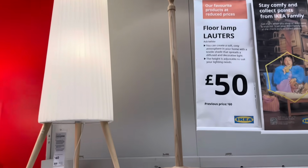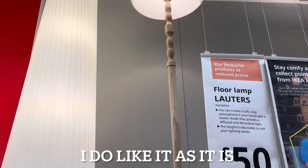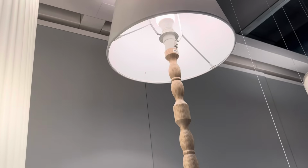Really like it. I like it because it's plain, so you could paint it if you wanted to. It's £50, which I think is a great price. It is always out of stock when I come in, but today it's in stock.